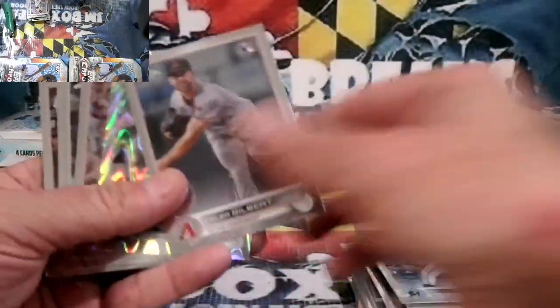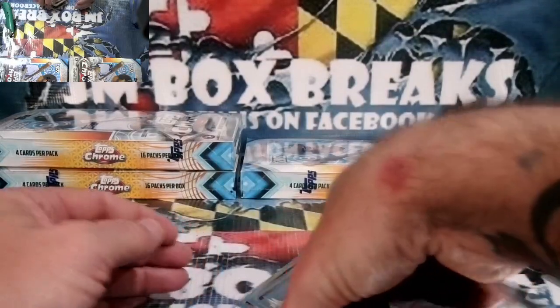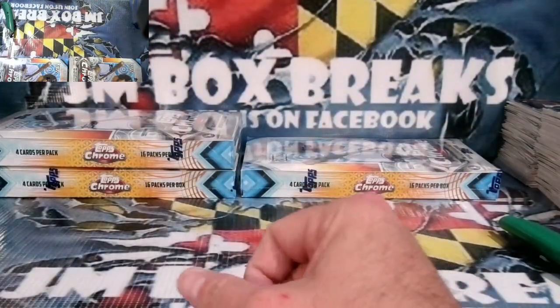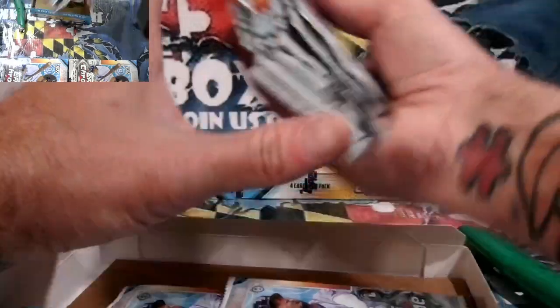Jazz Chisholm, Kyle Seager, Cedric Mullins. Man, the big guys in these Sonic Lavas. Weird. I feel like they're short print too. It was like that in the last Lite product we did.